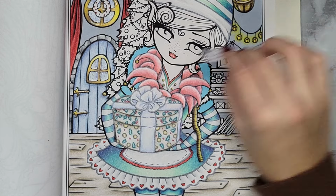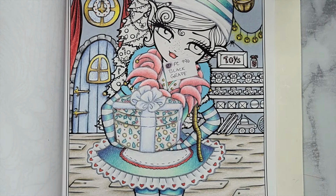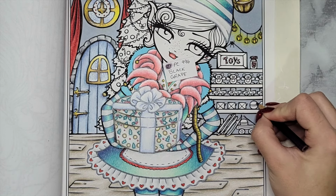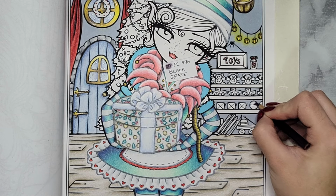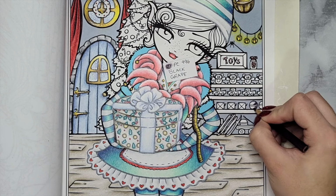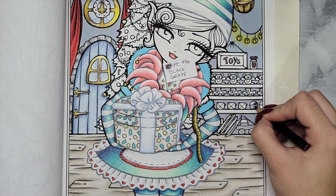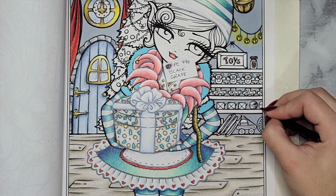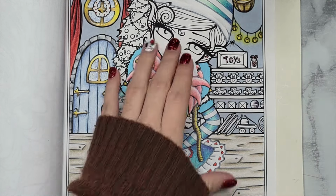Okay, so I'm going to do these little ball thingies here first, I think. I'm going to start with the black grape, and we're going to add a little bit of a shadow. So I'm going to add the black grape on this side here, and along the bottom, and then we're just going to fade it out. We'll add a little bit of the black grape on this one, but it's mostly going to be our other color.